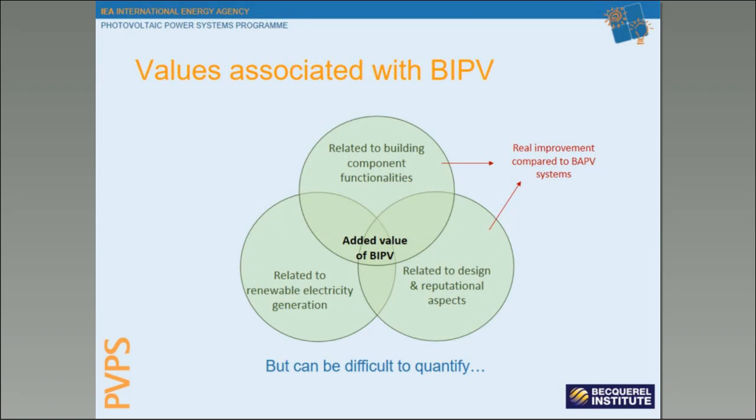But one of the first interesting insights I would like to share, because that was something which came up often in the discussions with the various BIPV stakeholders, is that even though they recognize that the added value of BIPV is made of three main points, which are its ability to generate electricity, its ability to fulfill functions which are devoted to building components, and finally to increase the reputation of the building it's installed on because of the added green identity, and which are real improvements compared to usual BAPV systems.